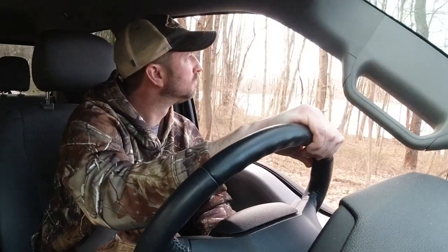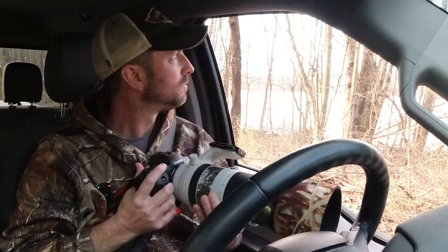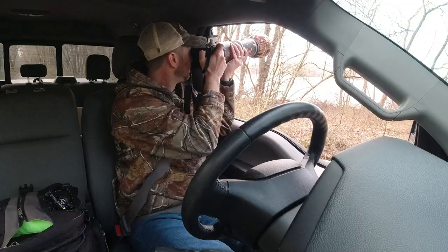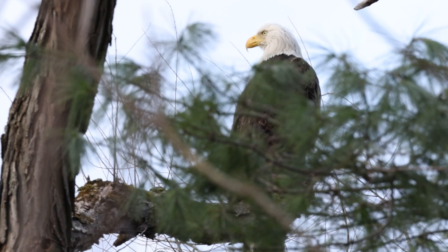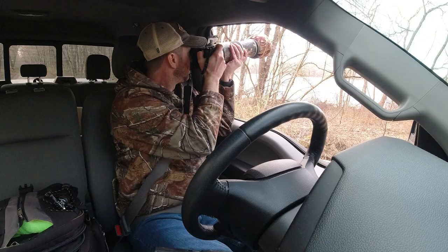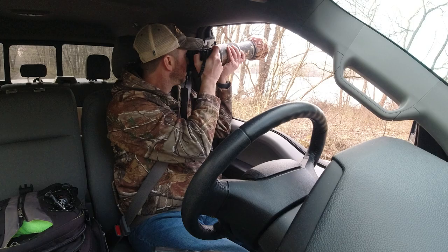There's another one. Adult. Great, great moment here. If he stays. Stay there, buddy. Looks awesome, if I can get him through this stuff. It's actually kind of cool. There's like some green in front of him. Love that foreground. He's not real high up in the tree.